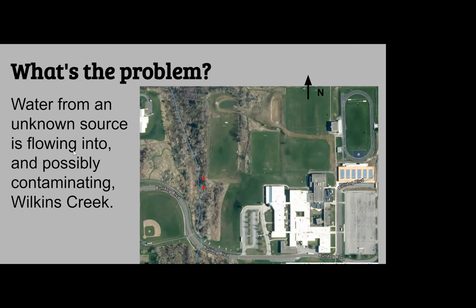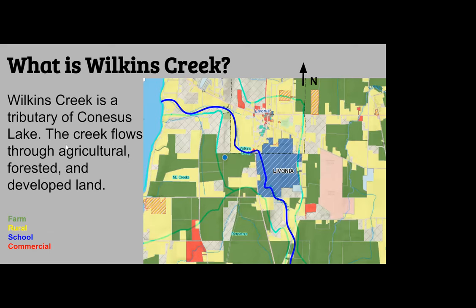Now, for those of you who don't know what Wilkins Creek is, Wilkins Creek is a tributary of Conesus Lake. The creek flows through agricultural, forested, and developed lands. At the start of it, it flows through these green farmlands, then goes through yellow rural lands. And also right here, the blue is our school's campus.